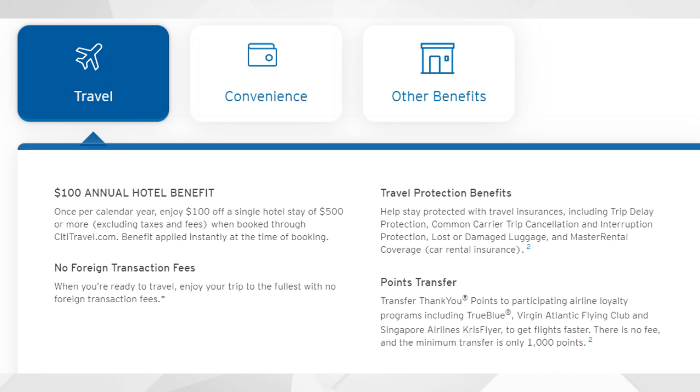On top of that, you're also going to be receiving numerous travel protection benefits. This includes trip delay protection, common carrier trip cancellation and interruption, lost or damaged luggage, and master rental coverage. You're also able to choose to transfer your points to a few of their different partners. This includes TrueBlue, Virgin Atlantic Flying Club, and Singapore Airlines KrisFlyer.